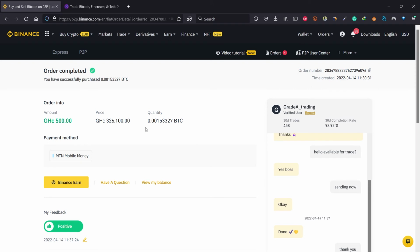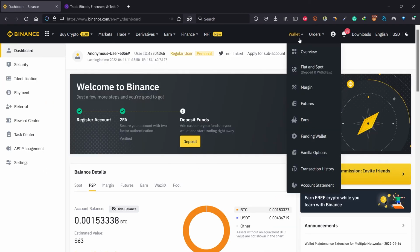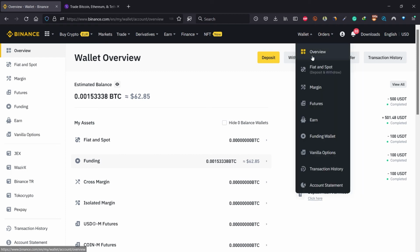Okay, so if you want to check our accounts now, you can click on the icon here, then go to dashboard. Okay, so I'll scroll down here. I can also click on wallet here, go to overview. You can see here that I have 62. As Bitcoin goes up and down, the value also goes up and down. You can see it was 63, now it's 62. This is how you check your balance by going to wallet and overview.